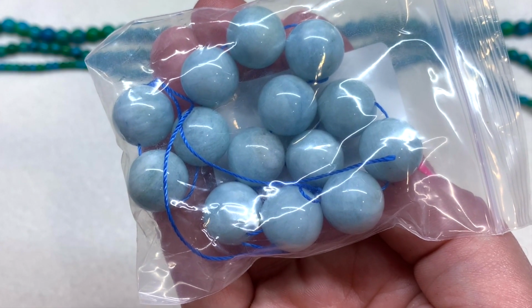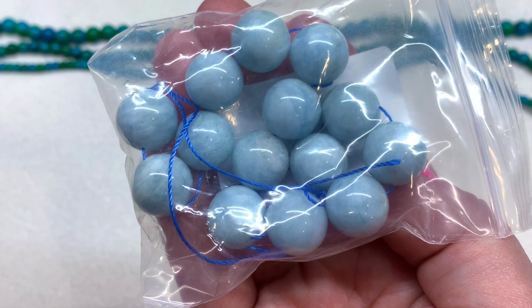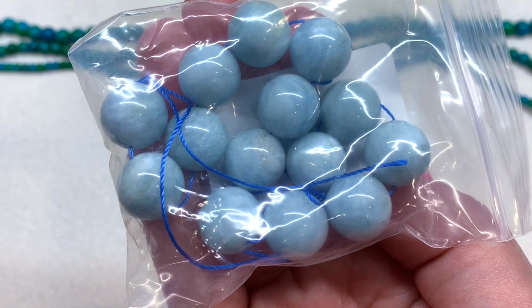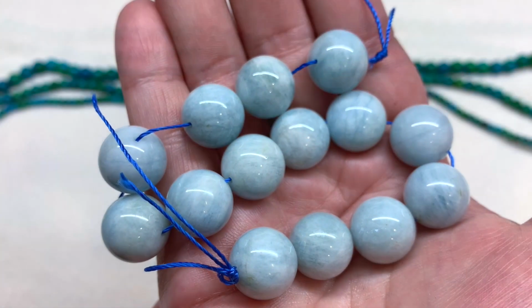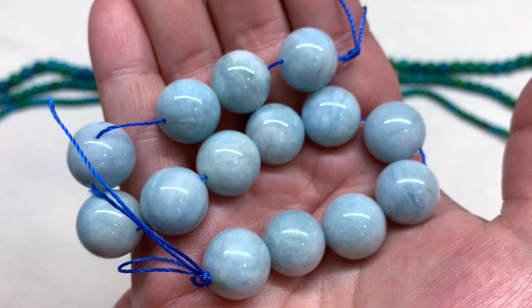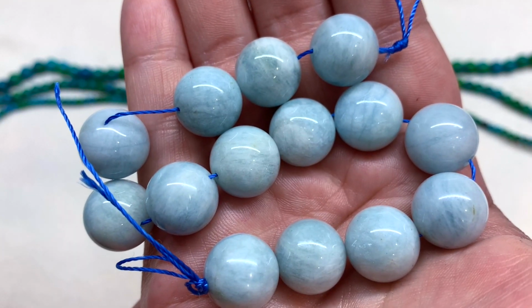The next bag that I'm holding is a random pick of aquamarine. It says you could get anything from an 8 to 14mm size, and these look to be the very chunky, largest 14mm size rounds on a 7-inch strand. These were $6.99 for this selection. They've got a gorgeous light dusty blue color. They're very smooth and glossy and polished to a beautiful shine.